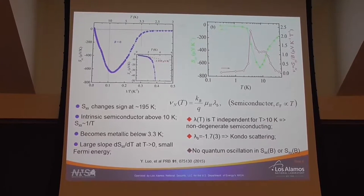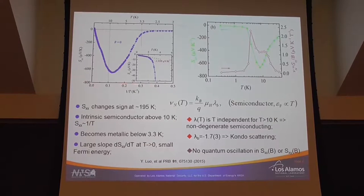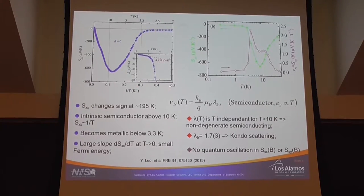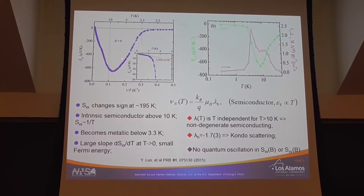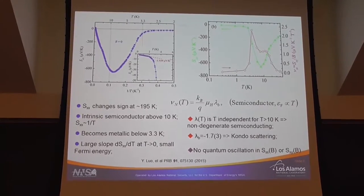Okay, so here's the data. Thermal power is now presented as a function of inverse temperature, so low temperatures are now on the right. Over the majority of the temperature range, we have negative thermal power, consistent with a dominantly electron contribution to the transport.